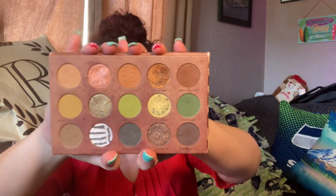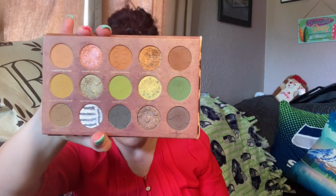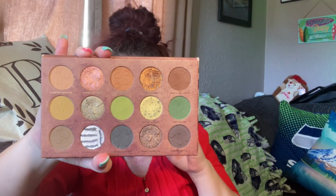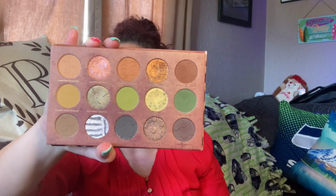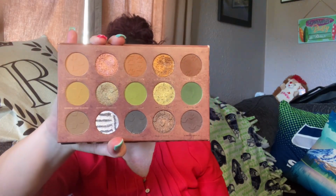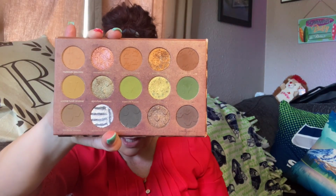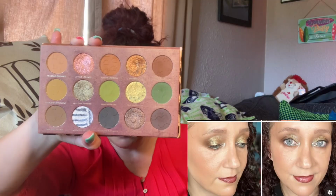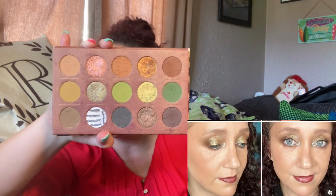And this is the color story right here. It's a beautiful neutral leaning palette, but there's pops of colors in there, and I love greens, and there's a couple really pretty greens in here. So I definitely really love this palette, and I think I did a really pretty look with it as well, which I will pop up in here so that you can see. But what do you guys think of this one? They have this one on their site as well.